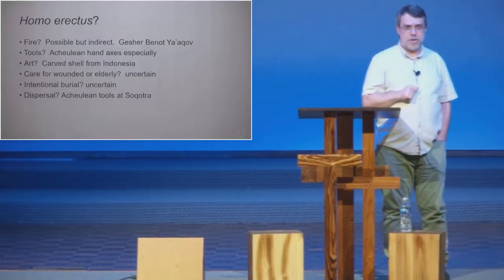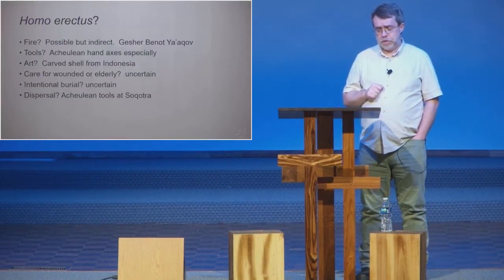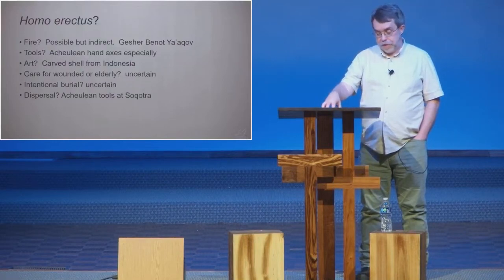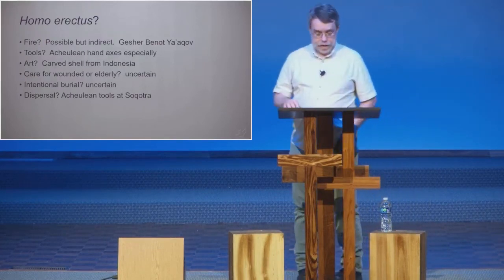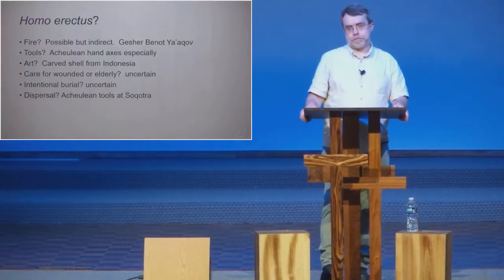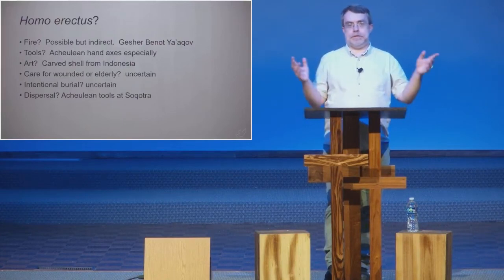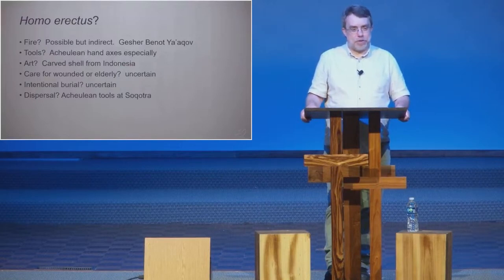Homo erectus is where we're starting to see this. Homo erectus is known from sites around Eurasia and Africa. There are Homo erectus from especially East Africa, the Republic of Georgia in the Caucasus region, and then farther east in China and Indonesia. The fire evidence is tricky. We have evidence of controlled fire that goes back quite a long ways.